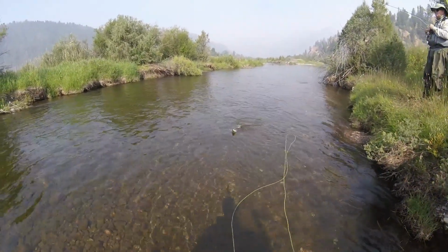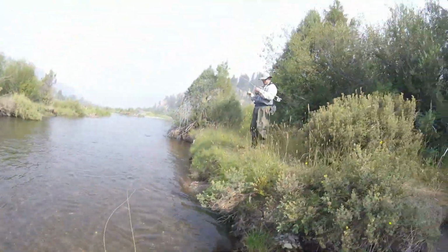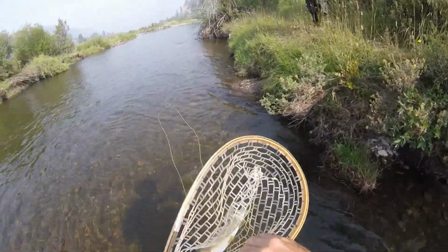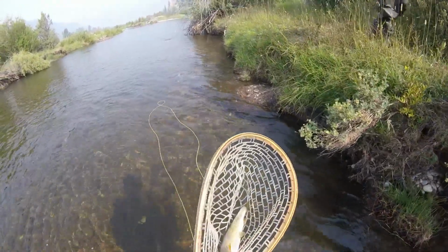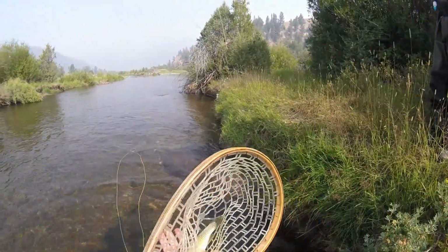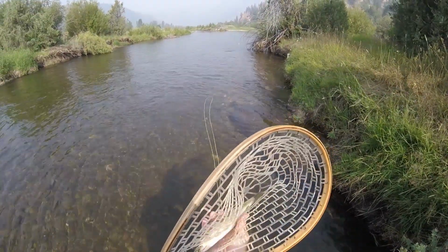Okay, let's see if this one's another. Yep. Another one. Cut, or was that a cutbow? No, cutthroat. This is full, bro. Look at that. Well, I can see the slits, but... Here, another cut. How yellow? Oh, yeah. Real nice.